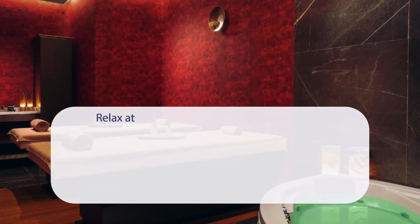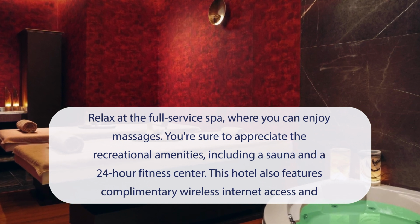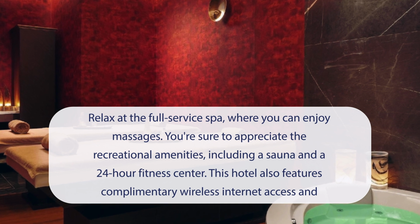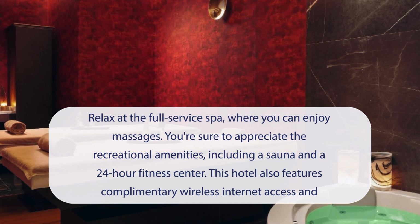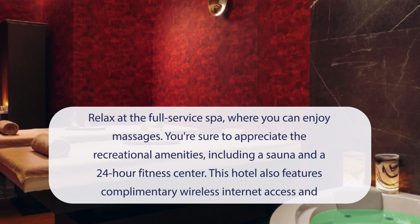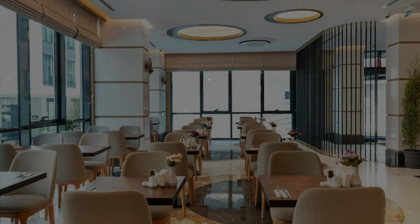At Febor Istanbul Bomonti Hotel and Spa, you can relax at the full-service spa where you can enjoy massages. You're sure to appreciate the recreational amenities, including a sauna and a 24-hour fitness center. This hotel also features complimentary wireless internet access and concierge services. It has a pretty good location.